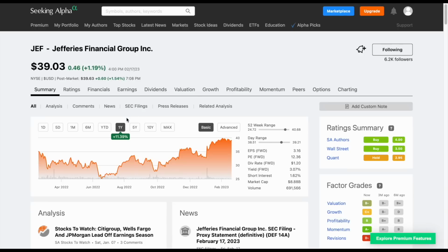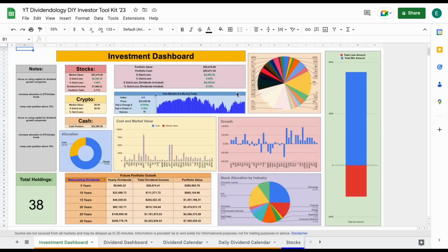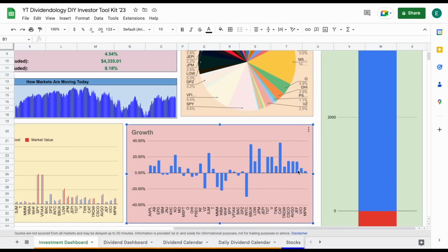Now, over the past year, they're up about 11.39%, but over the past month, they're up around 2%. And if we jump over to my do-it-yourself investor toolkit, I'll go ahead and zoom in so you can see a little bit better. But if we come over here, you can see the position right here, and I'm currently up a little over 14% on this position. I bought it in at a price of around $34 per share.